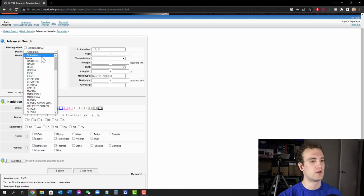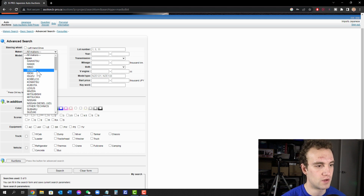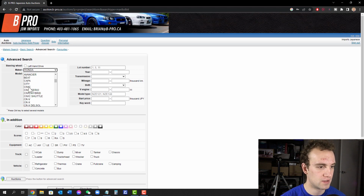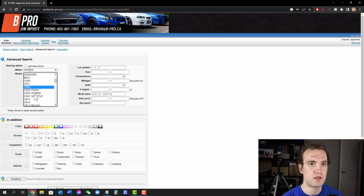Today we're going to keep it simple, we're going to look for a Honda Civic Type R. This was not available in Canada, but it was available in Japan. So we're going to go Honda Civic. You can select as many different car models in this as you want. You can see Civic is selected here.